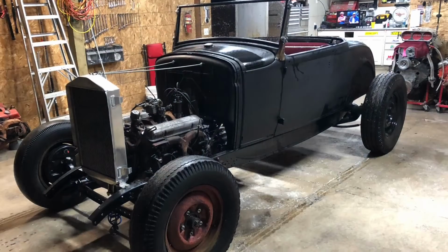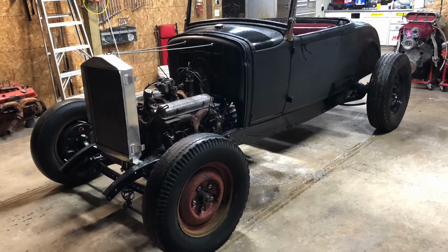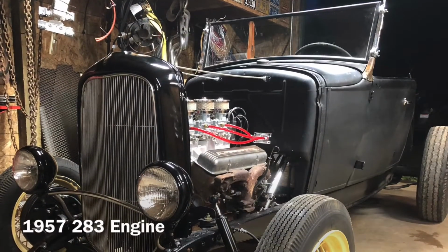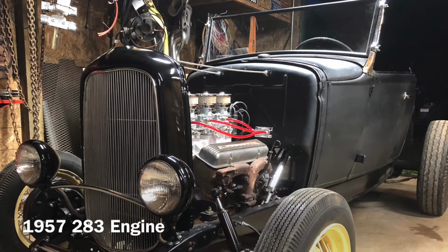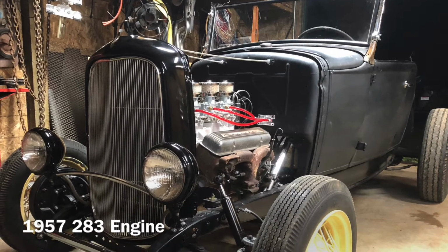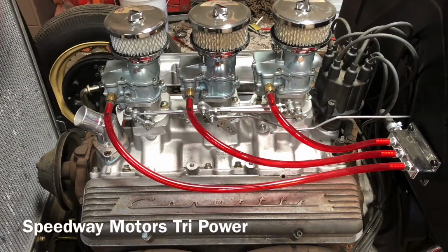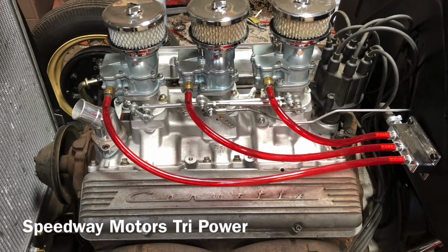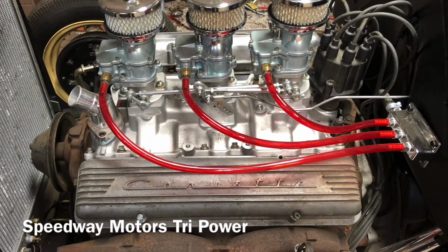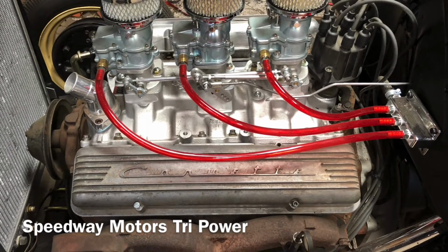I sold the two-door sedan and bought this 1930 Model A Roadster with a small-block Chevrolet in it. The little 283 that was in it had a couple of broken push rods and other issues that I squared away on it. After getting the 283 running good, I purchased online at Speedway Motors a tri-power setup for $1,300. It was a lot of money, but it really fit the car nicely and was right for the style of car, and it really ran super.